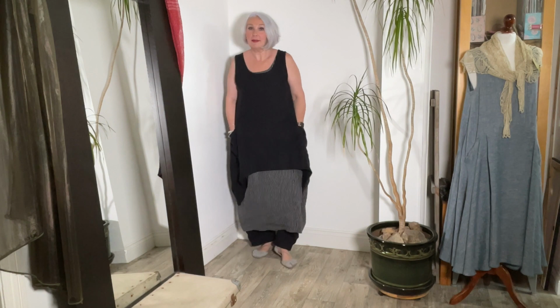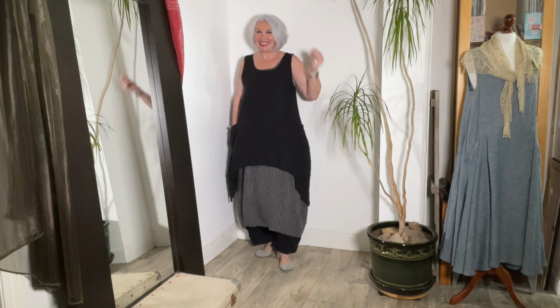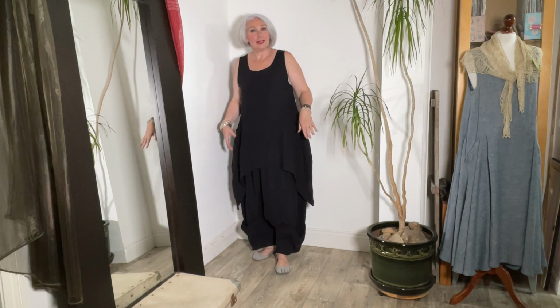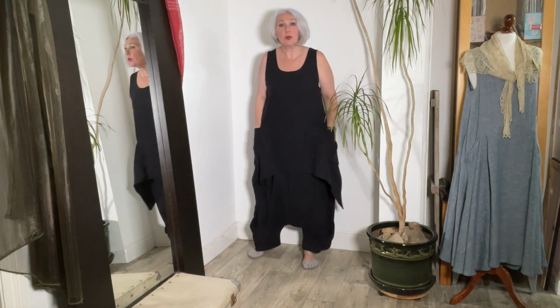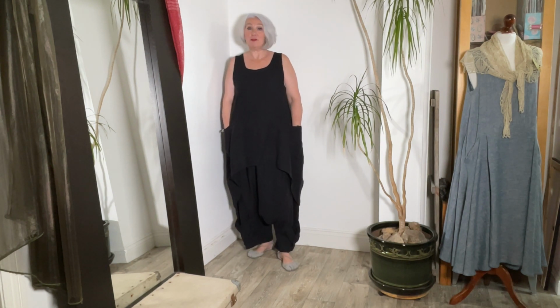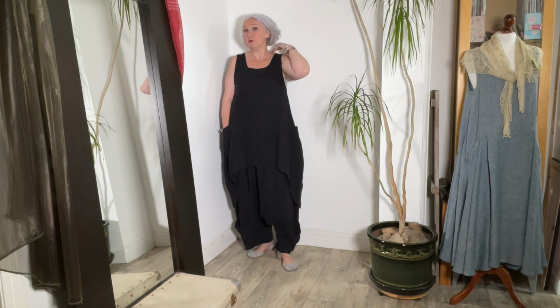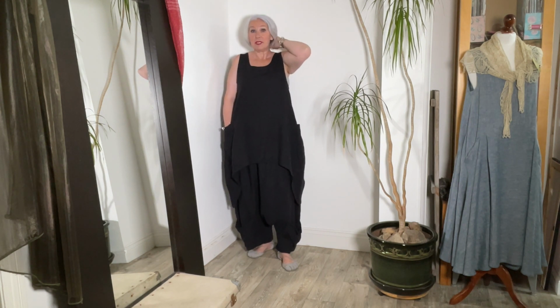Black smock. Still have the pinstripe here, so I'll lose that next. Black smock and black baggies. Very simple, very sophisticated, and can be made to look really, really dressy as well. But just as easily be worn as an everyday outfit. In that respect, black is super versatile.